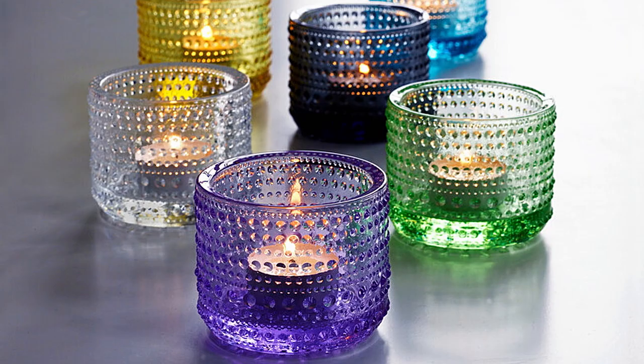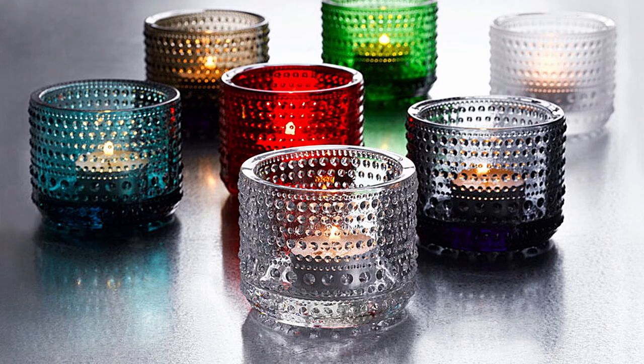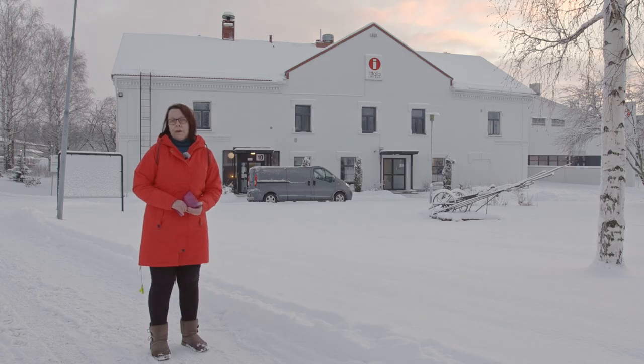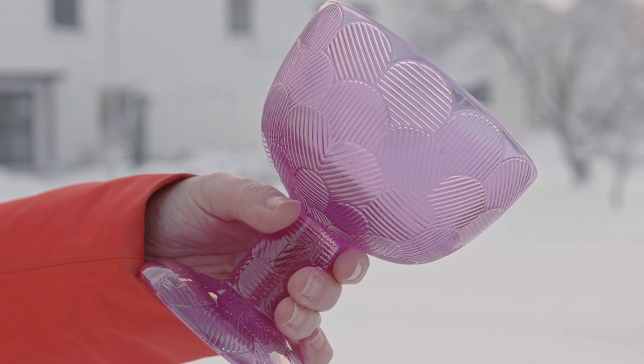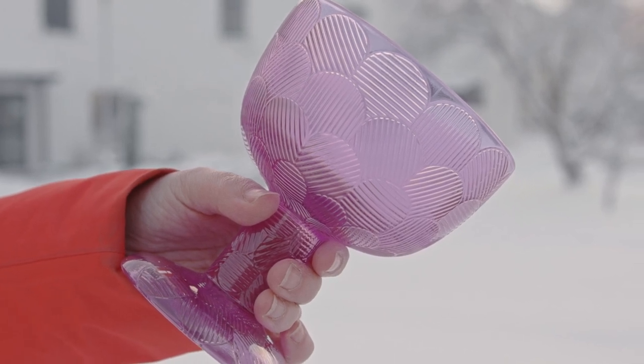Iittala has expertise also in colors. Iittala has thousands of color recipes and the colors are made by adding different kind of metal oxides into the mixture of the materials. At one time, around 20 different colors are active in production. Each year, there's a new color, and this year, 2021, it's this lovely amethyst color.